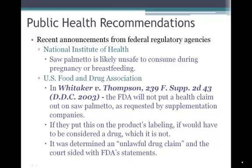Federal regulatory agencies do not currently regulate supplements, and many discrepancies occur between supplement companies and these federal agencies. One example is the National Institute of Health. They recently came out with a statement stating that Saw Palmetto is likely unsafe to consume during pregnancy or breastfeeding. The U.S. Food and Drug Administration, also known as the FDA, in 2003 had a court trial called Whitaker versus Thompson, where the FDA claimed that it would not put a health claim out on Saw Palmetto to say that it improves urine flow, reduces nocturia, and reduces voiding urgency associated with mild BPH, as requested by supplementation companies.